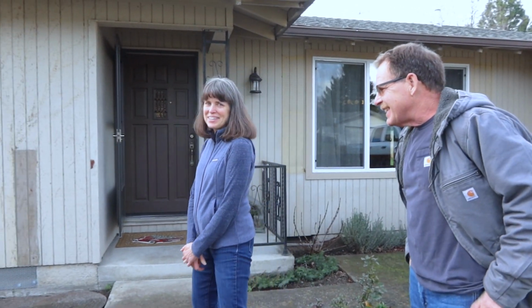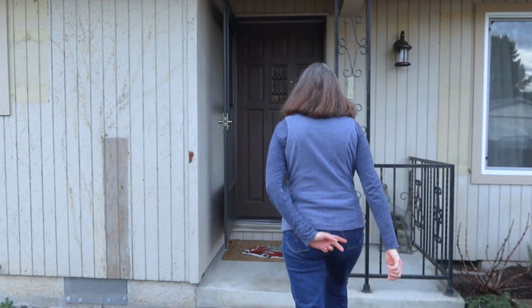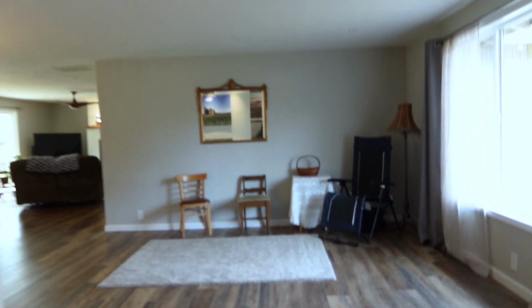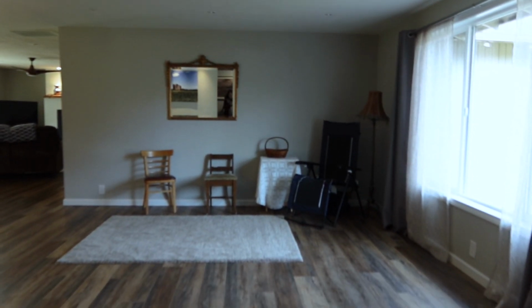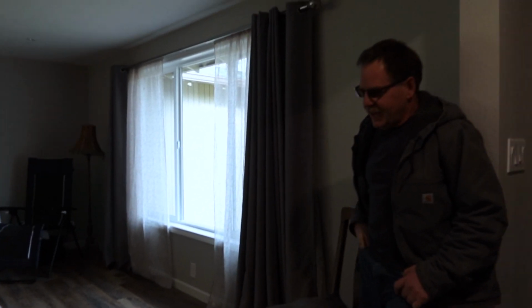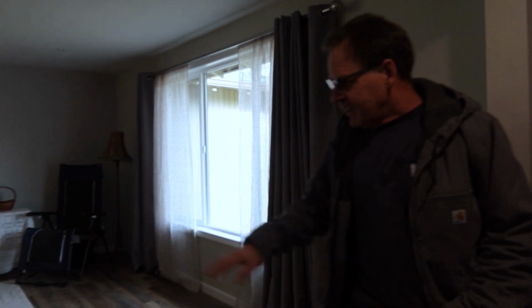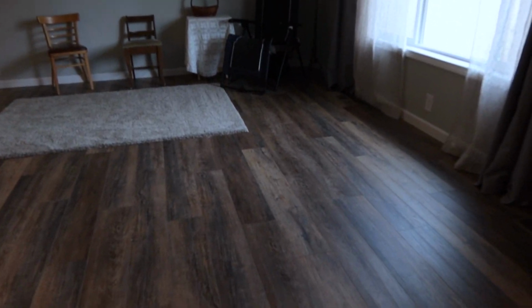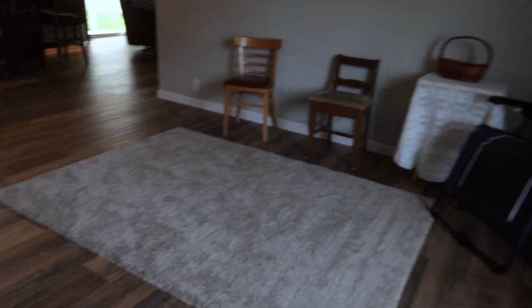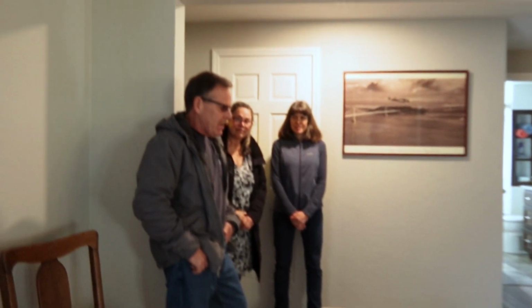Let's go in. All right, come on in. Greg, let's talk about what you did here in this living room, making this level. Yeah, this was a sunken living room, I guess, and I just filled it in with 2x6s on end and insulated it and everything. It wasn't that hard. And what a difference it made.